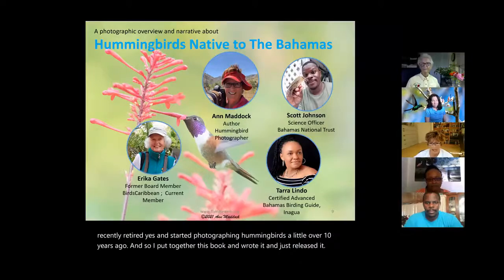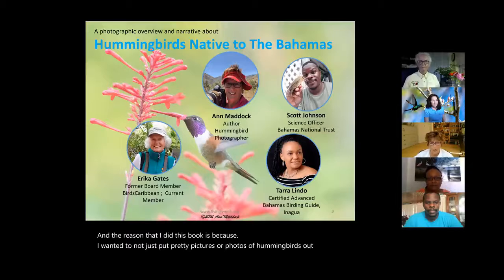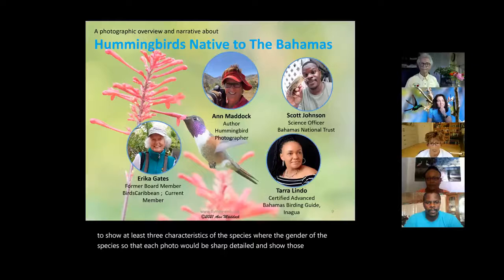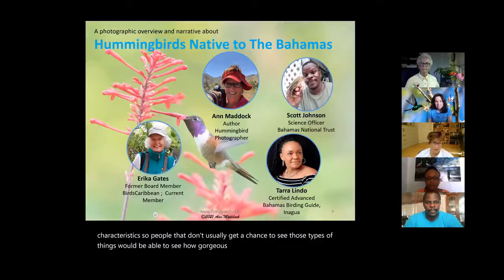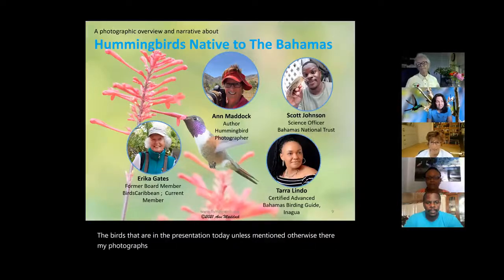The reason that I did this book is because I wanted to not just put pretty photos of hummingbirds out there, but to show at least three characteristics of the species or the gender of the species, so that each photo would be sharp, detailed, and show those characteristics. So people that don't usually get a chance to see those types of things would be able to see how gorgeous these birds really are. The birds in the presentation today, unless it's mentioned otherwise, are my photographs. And most of them are not in the book. I've saved the best ones for the book.